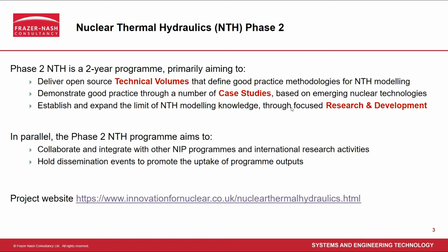Phase two is a two-year program, so we're now just over halfway through. And there are three core things that we're delivering. There's a set of technical volumes that we're aiming to define good practice and help people understand how to do thermal hydraulic analysis. There's a set of four case studies that go alongside the technical volumes to demonstrate that good practice and how to apply the knowledge in the technical volumes.